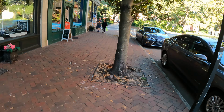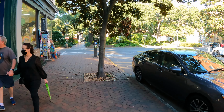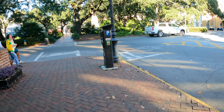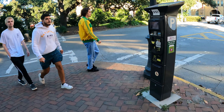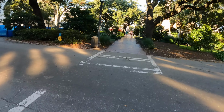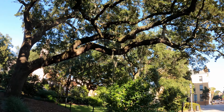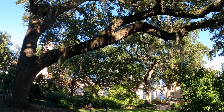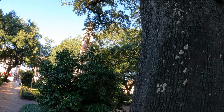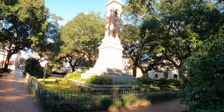You also see that when we get to River Street, you can notice the roads are very old down there, and it's been there for hundreds of years. Parking meters are all over the place. Here's one right here. And you notice the trees are laced with what is called Spanish moss. This is how most of these trees are covered down here and throughout Savannah.